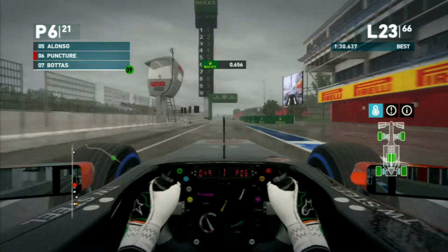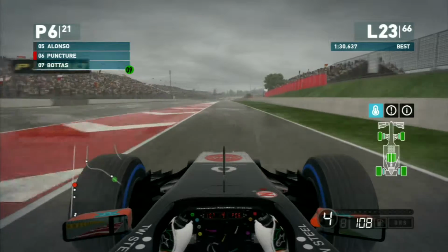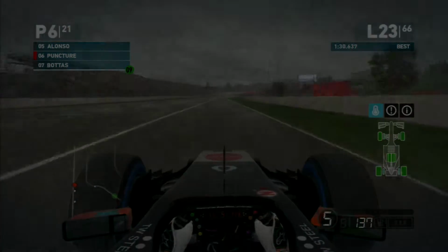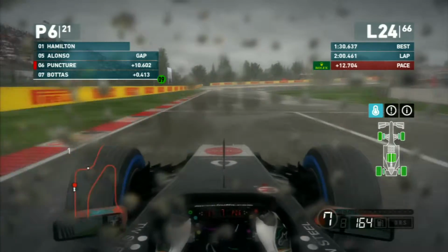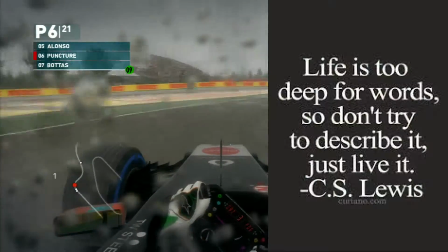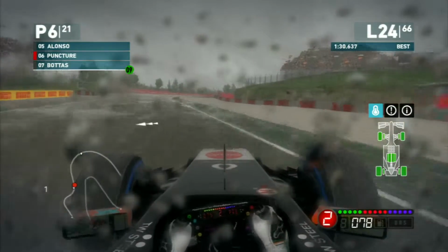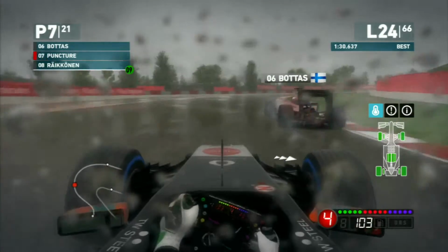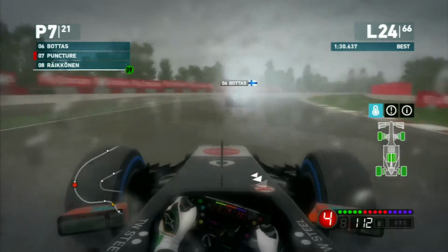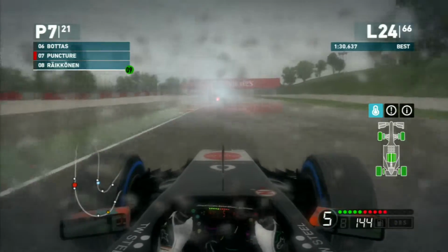It's all right. We're still maintaining our 6th position. We're moving ahead here to lap 24, and we're going a little deep. It was a little deep, and now Bottas has gone around us. And there's just way too much spray there. But now we're down in 7th.